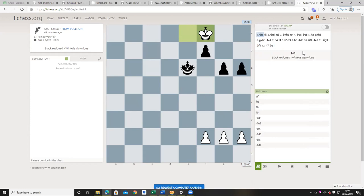Okay, that tried something different. But after F5, King G7, already White is winning a pawn. Winning a pawn in this position is usually really good. So it looks like F5 might have been a mistake. Yeah. Let's see why.